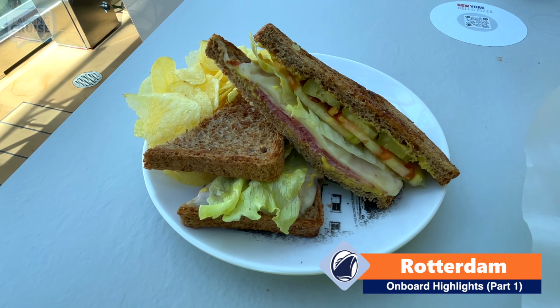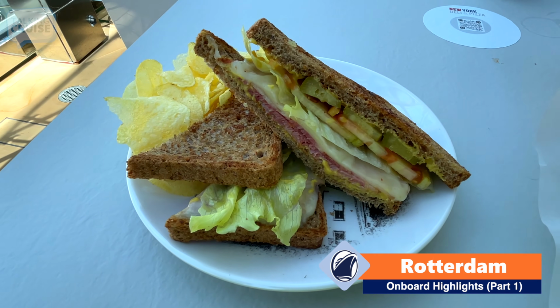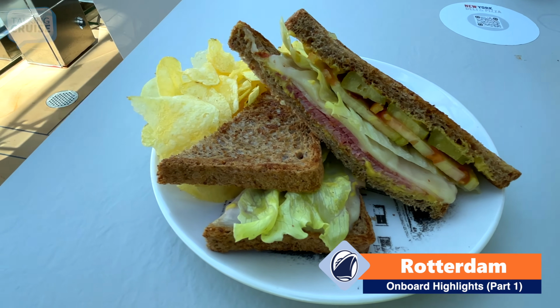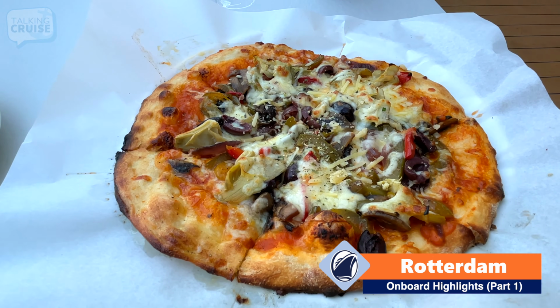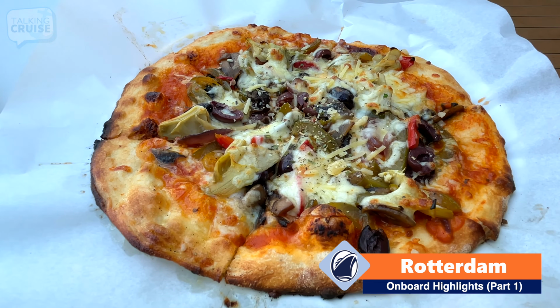So my pager went off, my order is ready. So I actually ordered 2 items because, you know, I have to bring you as many options as possible. And this here is the corned beef sandwich with a little side of chips. And then this over here is the Central Park pizza. No meat on this, but it has olives, artichokes, cheese, peppers, onions, and mushrooms.